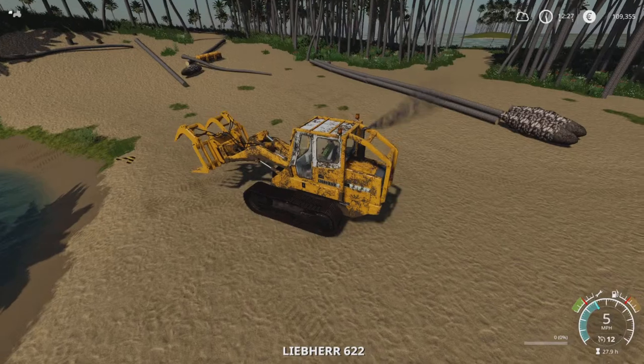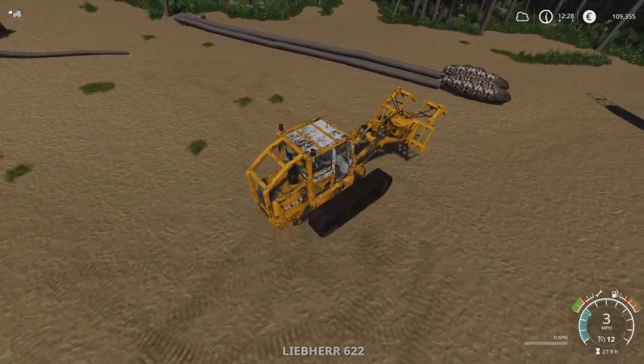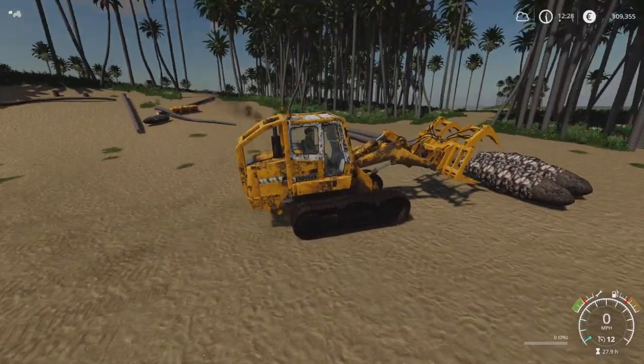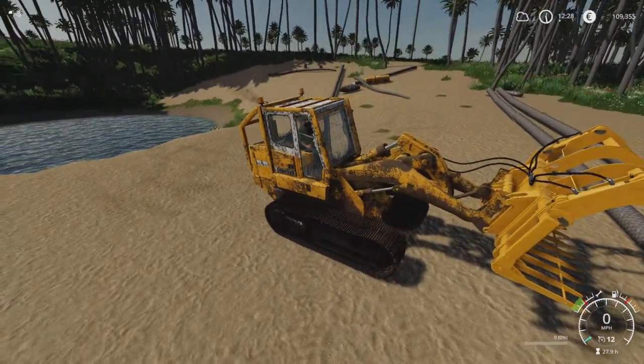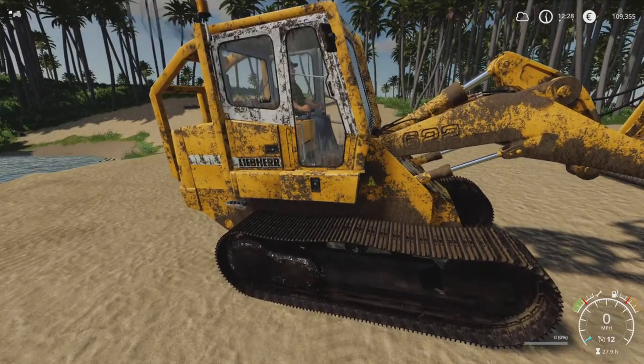So, right, okay, let's do one then. You can't really see. Is it 602, this one, the Liebherr 602? No, 622.